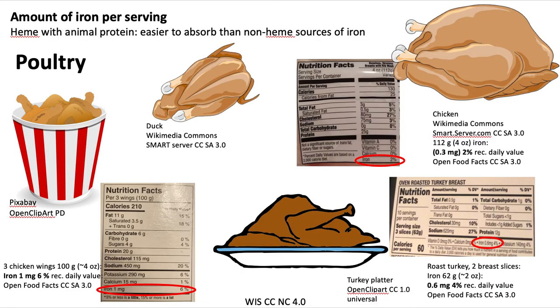If we go on to poultry, here we can look at, for example, chicken, 0.3 milligrams in a 4 ounce amount of chicken, about 2% of your recommended daily value requirement for iron in there, and pause to look at chicken wings, roast turkey.